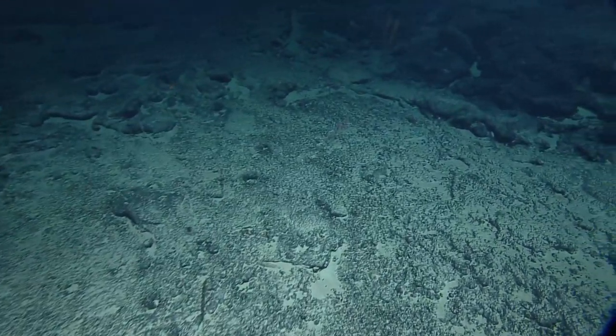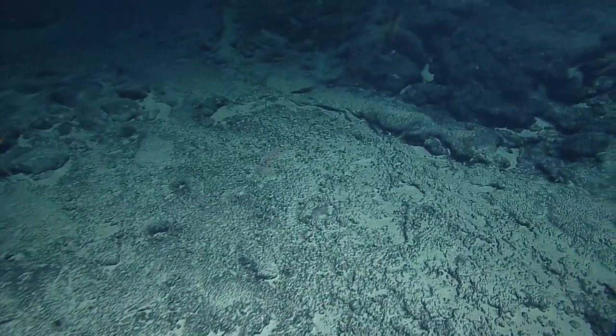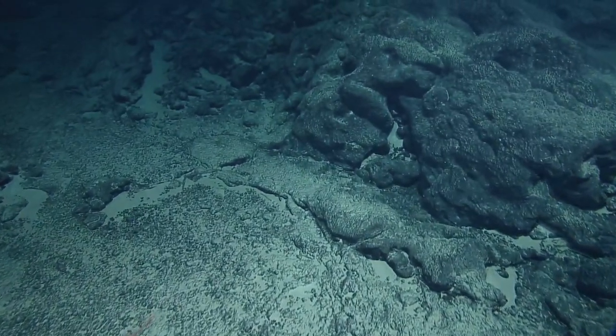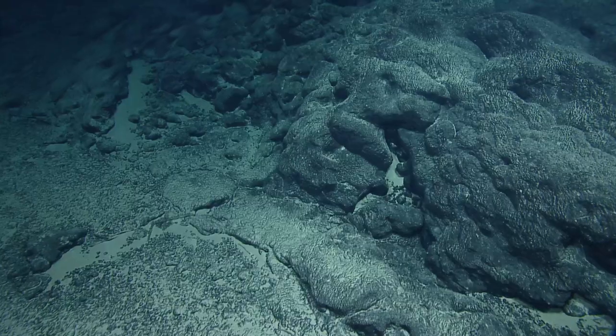Ready for another move? Sure. Bridge, map. 30 meters, 280.